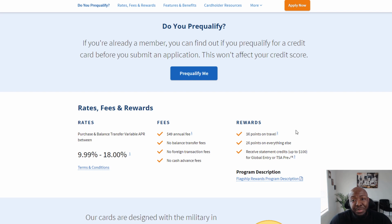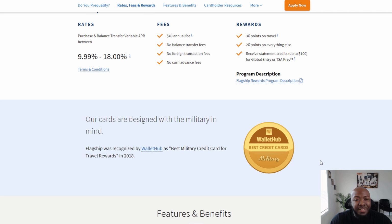Now, rewards points here are going to be a little bit different compared to the Go Rewards. Over here, you're going to get 3 times the points on travel. So if you are a person that travels a lot, this is going to be good for you, especially with no foreign transaction fees if you travel outside the country. You're also going to get 2 times the points on everything else. So, of course, that's very good. Getting 2 times the points on anything else that you purchase is a big deal, and it's something that's good to have. Now, you can also receive statement credits up to $100 for Global Entry or TSA PreCheck. So, of course, that's a benefit as well if you are traveling.